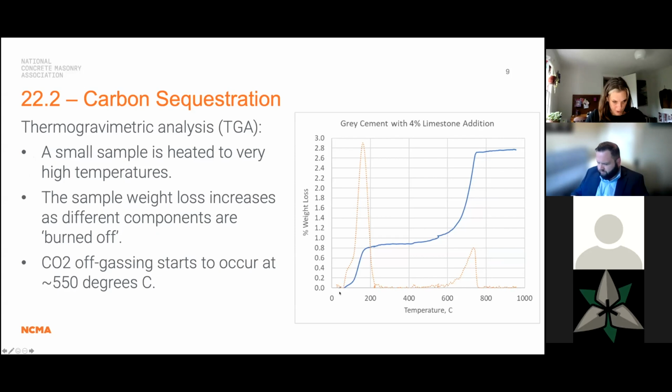So what we're looking at here is the weights, and when we hit about 500 is when we see it changing, and then to 800. So that temperature range that the carbon burns off at is about 550 to 800 degrees. So they weigh it before and after, and then compare that to the raw materials and how much carbon is actually in those raw materials. So this is how we're getting these preliminary tests.